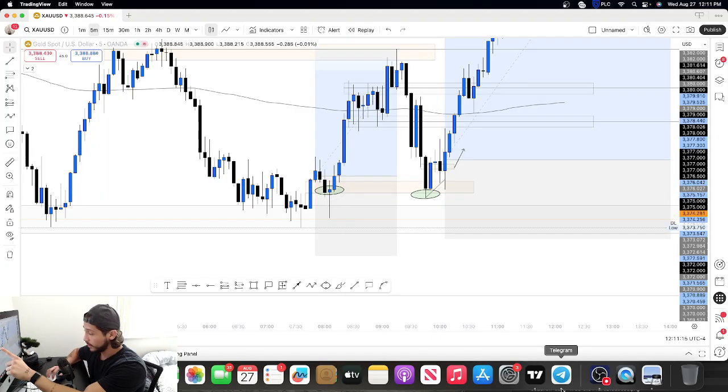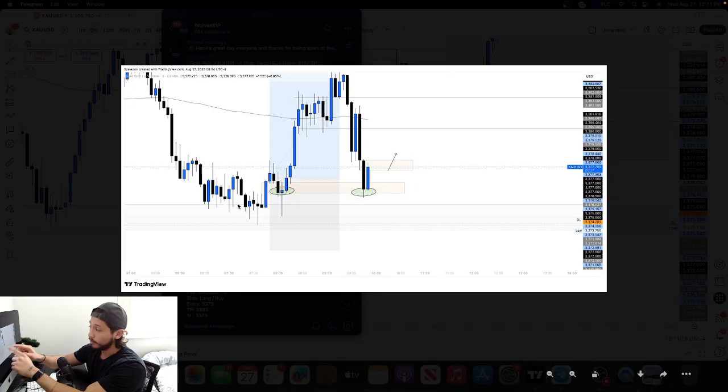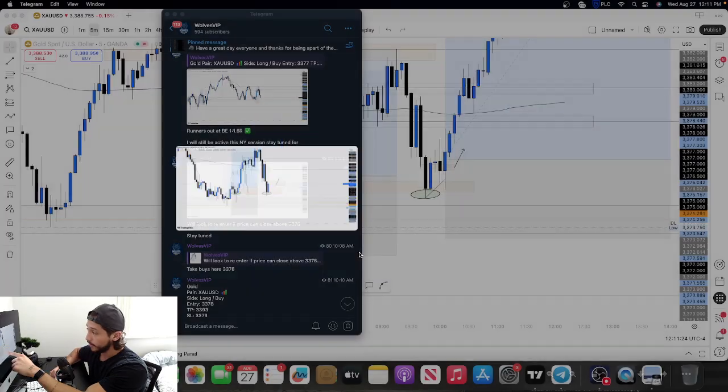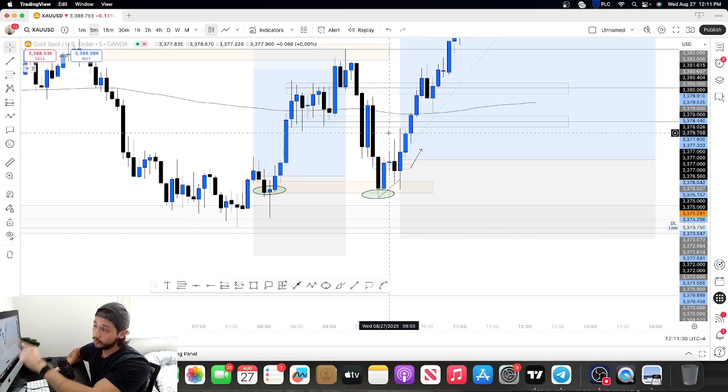We went over this. Going back into the Telegram, this was sent out at 9:54. I told everyone, hey, I'm only going to wait to enter the market if we close above this 33.78 zone, right? So that's exactly what price action did. We retested the zone. We broke above it. We retested. We closed above it. Perfect entry. Our entry candlestick was this 5 minute bullish engulfing candle.